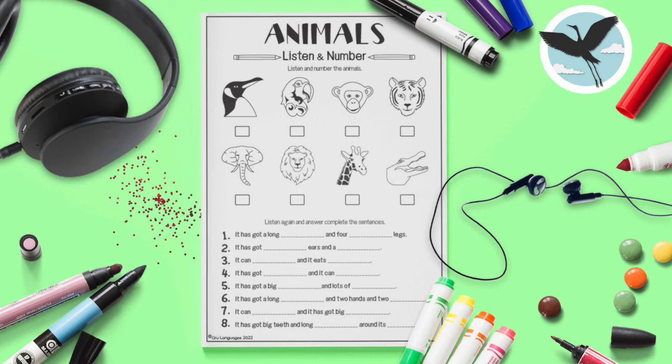Animal number 7 is orange and brown. It can run and it has got big teeth. It has got 4 legs and a tail.